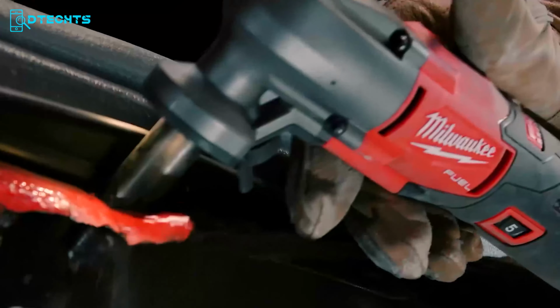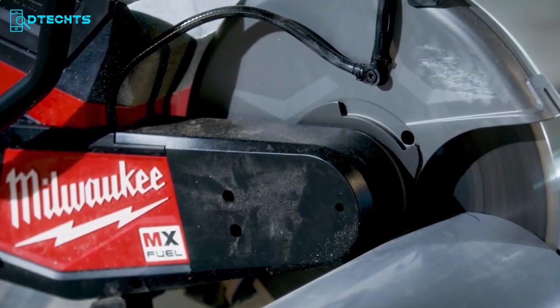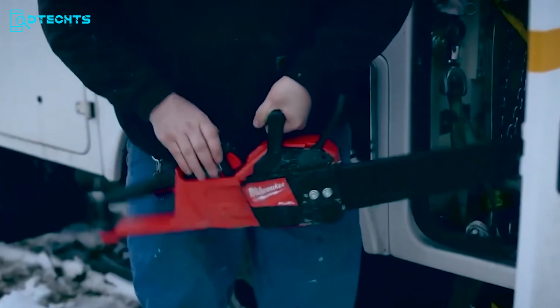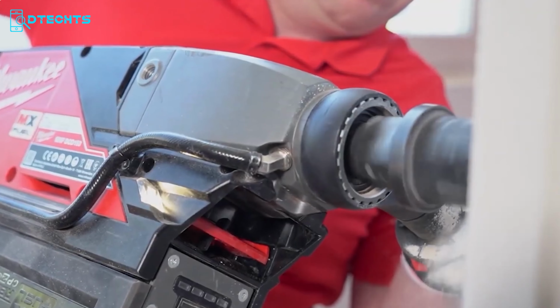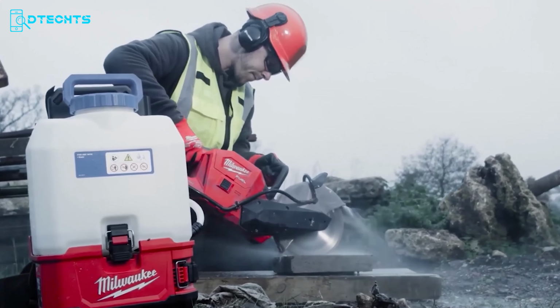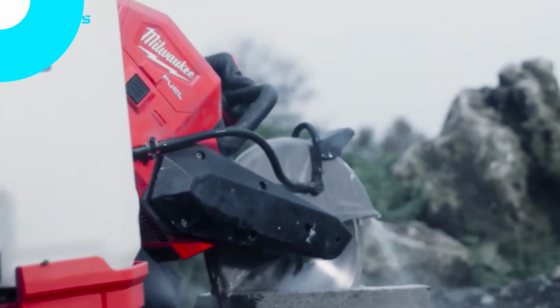Equipping yourself with top-tier power tools can significantly streamline your task completion. When it comes to Milwaukee power tools, their exceptional user-friendly features and unparalleled convenience make them stand out in the industry. In this video, we'll be exploring the 9th installment of our series, showcasing the 10 finest Milwaukee power tools available on the market today.